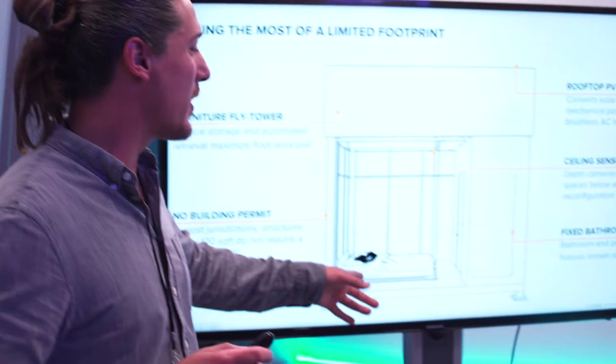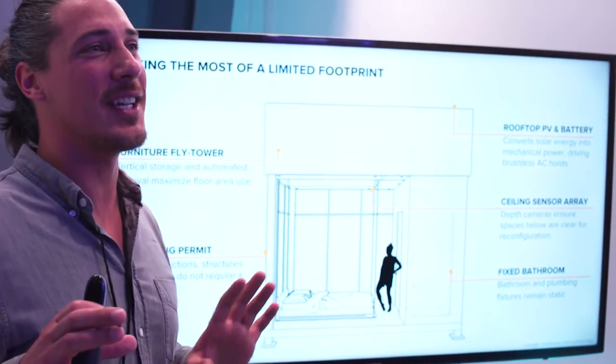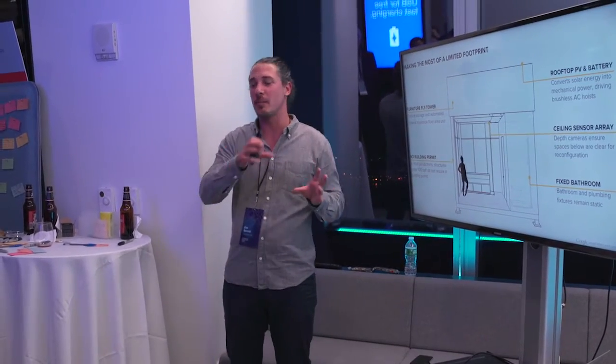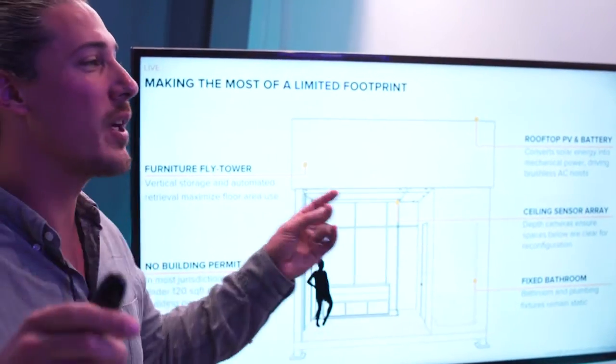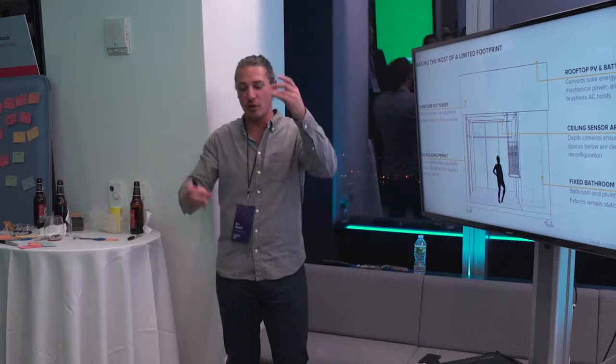Again, we challenge ourselves with this 120 square foot unit, which is an unreasonable size to think of for an ADU. But we wanted to think if we could take 5 rooms of the house that you typically occupy, like the bedroom, kitchen, living room, whatever, could we consolidate all those rooms into a single room, bring all the furniture into a single room, and have a robot control which is deployed.